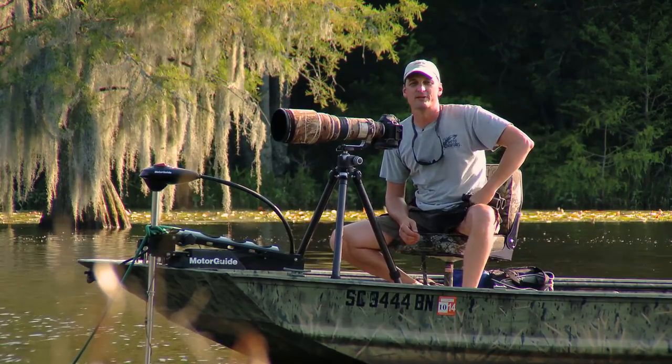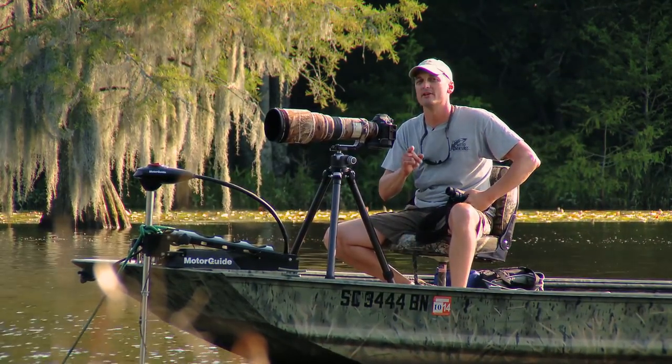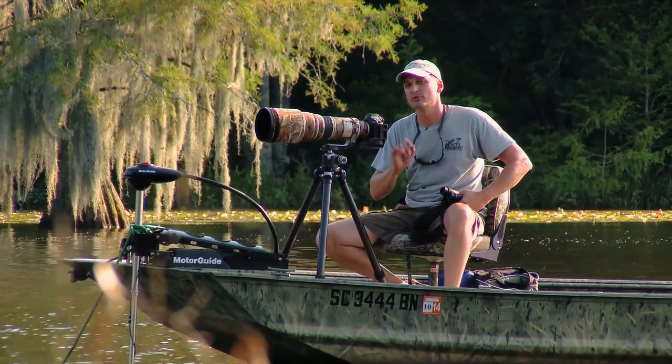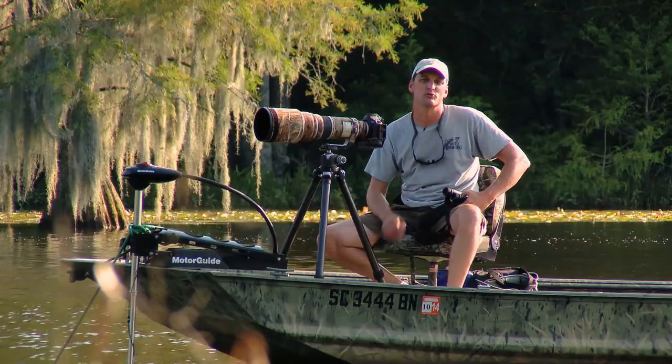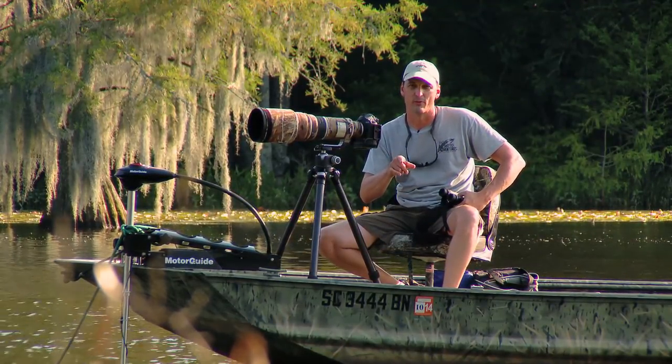You know, for years, people have repeatedly told me there's no wildlife in my area to photograph. Well, I'm here to tell you they're wrong. I don't care if you live in the middle of New York City, there's plenty of wildlife to photograph within a short drive of your home. You just got to get out, slow down, and look for it.